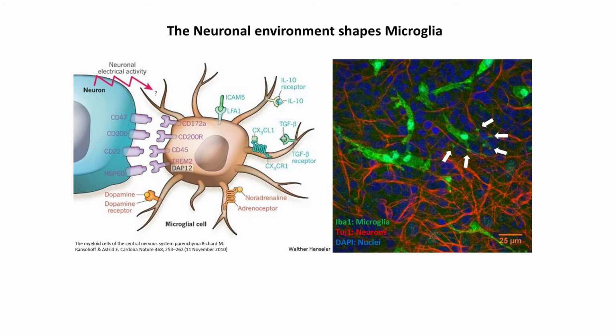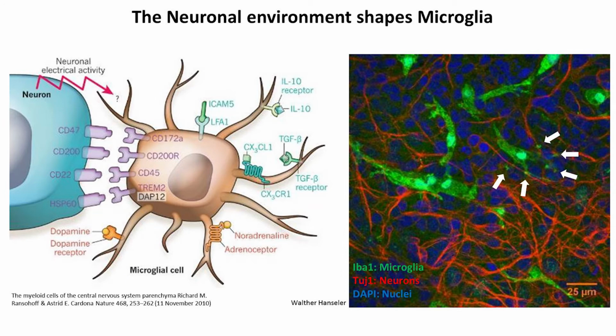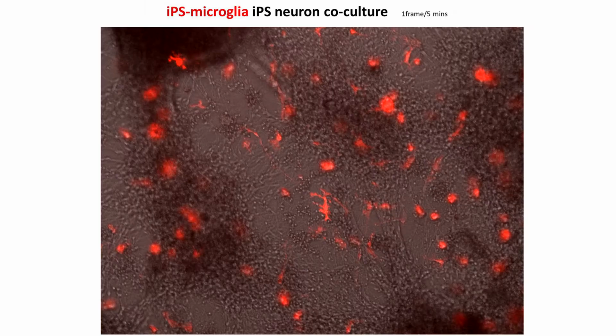So we know that the cells that we make are perfectly competent at this phagocytosis. Now we can model them with the neurons by co-culturing these macrophages with the neurons, and they become more like microglia, like the cells in your brain. And we think that the contacts between the microglia and the neurons are really important. There's a lot of crosstalk going on between these cells. So this is quite a sophisticated model, but it's going to enable us to reveal quite a lot about the biology of these cells.